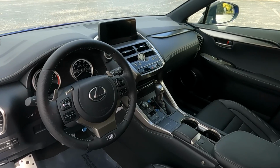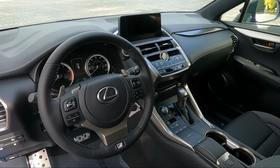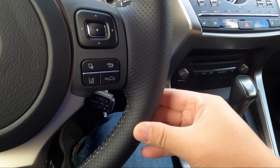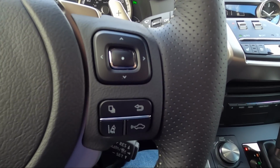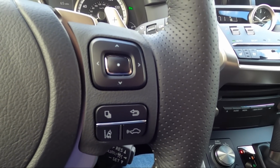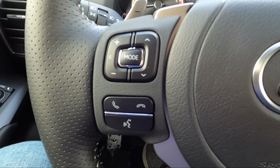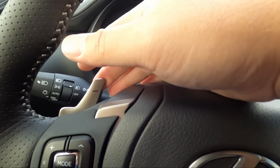Moving to the front, the NX cabin does show its age. The dash is a bit noisy and filled with a bit too much plastic. The F Sport steering wheel feels great with perforated leather on both sides, and it has the right thickness and feel. Buttons on the left side control the info screen and some of the safety features, and buttons on the right control phone, voice commands, volume, music modes, and scrolling. There are also paddle shifters behind the steering wheel.